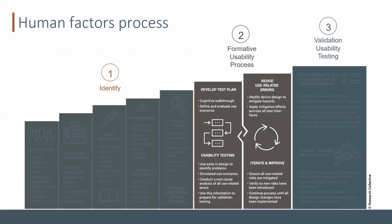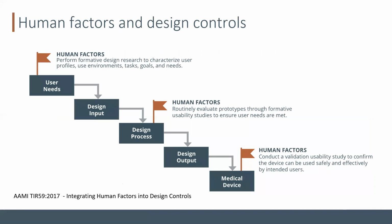So once we've identified our users, the environments, our critical tasks, we can now begin the formative usability process, which on the next slide, is step 2 in our design control when we're linking human factors to design controls. So if we start from the top again, we've identified our user needs. We're now putting those into the design, and we're starting the design process. And so routinely, we're going to evaluate the prototypes that we're creating to make sure that those are delivering on the user needs that were identified early on.